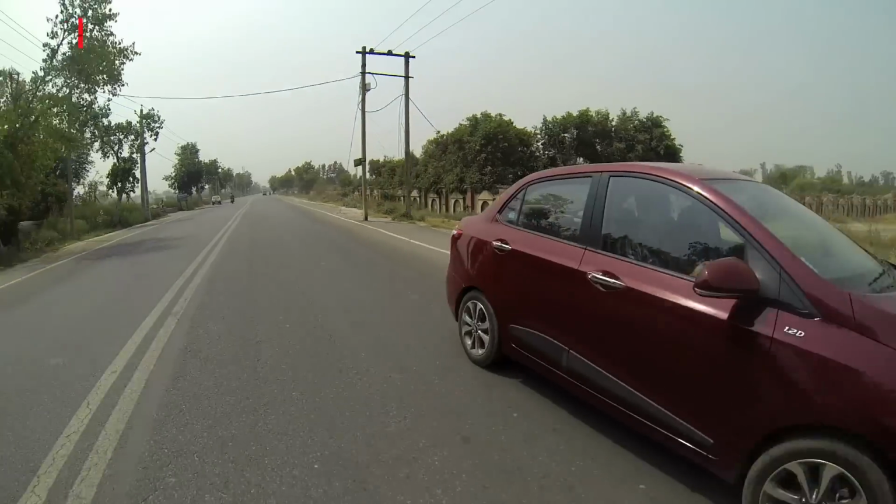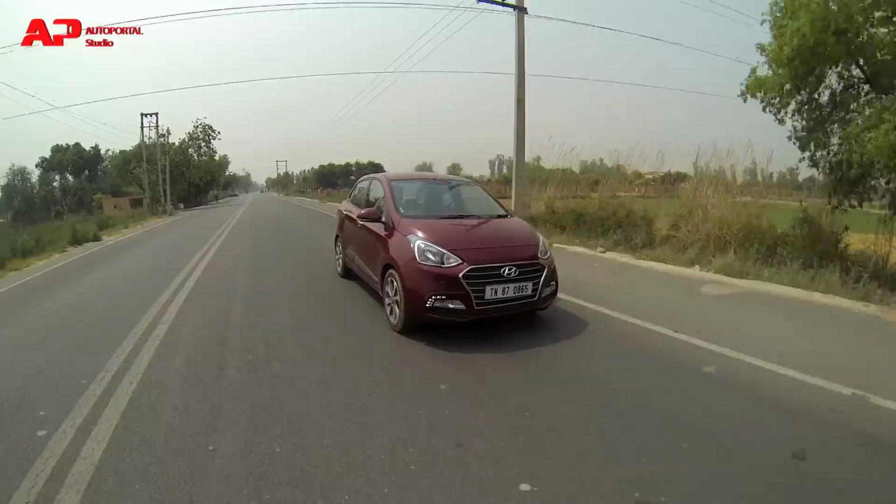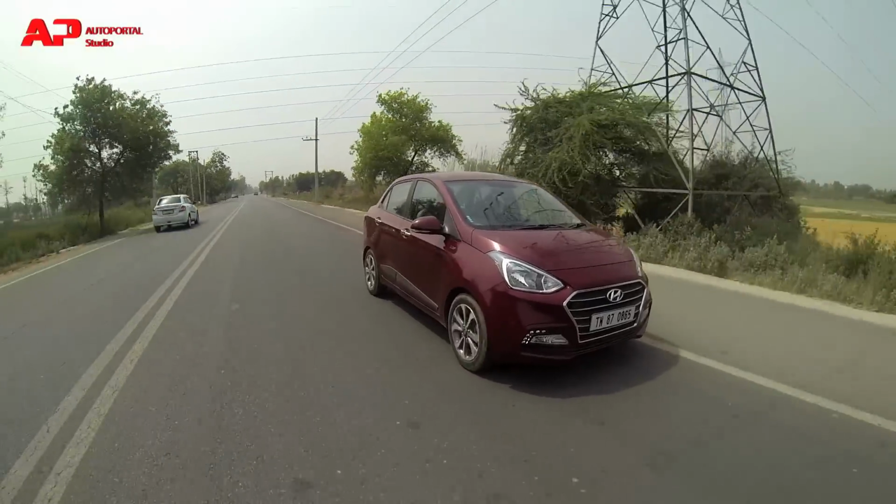Well, Hyundai CRDI engines have always been excellent in terms of refinement, and it's no different with this new 1.2-litre engine. Yes, just like the Grand i10, Hyundai has updated the diesel version of this car and has replaced the earlier 1.1 unit with the 1.2-litre unit, and this engine now makes about 75 bhp of power.